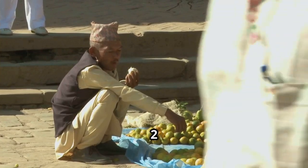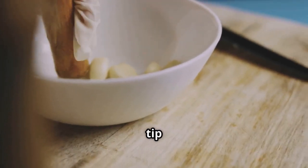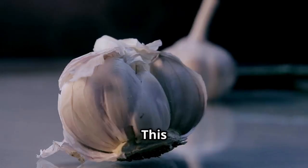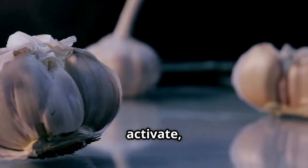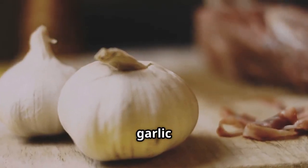So what's the best way to eat garlic for maximum effect? You want to eat 1 to 2 raw garlic cloves on an empty stomach daily. Here's a pro tip. Crush the garlic and let it sit for about 10 minutes before consuming. This waiting period allows the allicin to activate, making it even more potent.